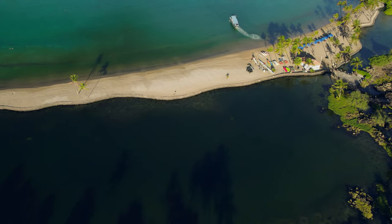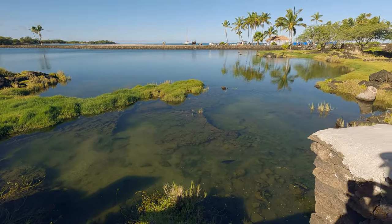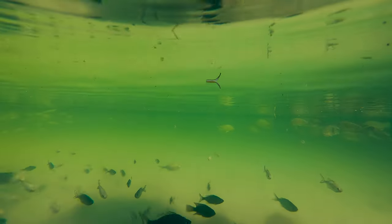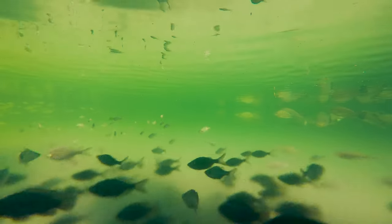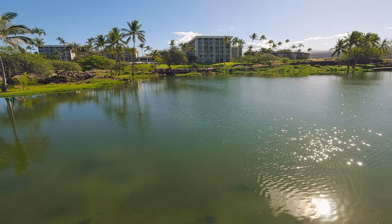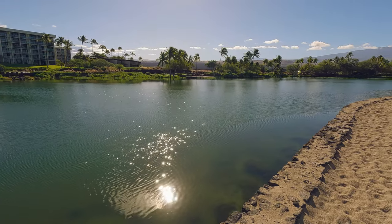The ponds are filled with brackish water from underground springs and the ocean. They are home to many fish, eels, tiny shrimps, and even a spotted eagle ray. What fascinated me was the presence of freshwater fish like tilapia swimming alongside saltwater fish. There are hundreds of fish living in this ancient pond. You can walk along the ponds and see the different types of fish and wildlife. You can also read the historical markers and signs explaining the pond's significance and meaning.